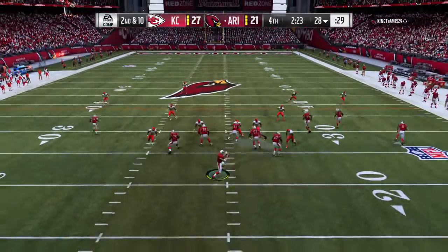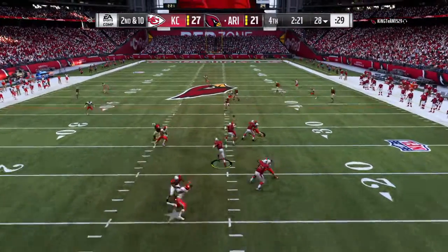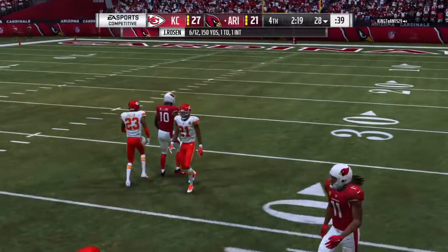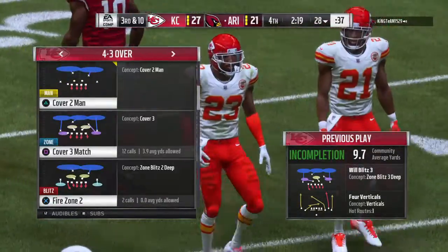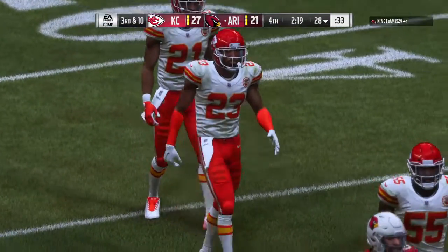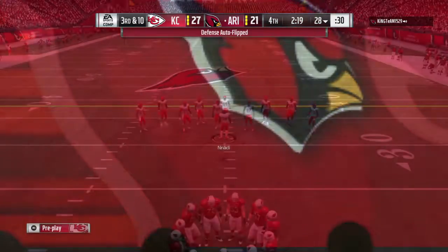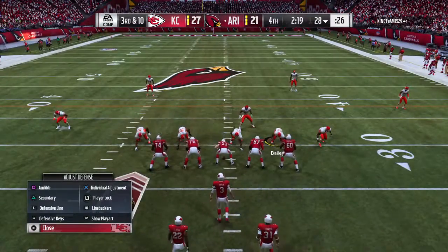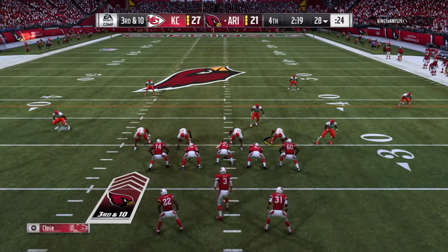2nd and 10, it's Rosen again. He's airing it out for Williams. And incomplete there. A nice hit, jars the ball free, and brings up 3rd down. Trying to erase that deficit all at once. One big shot. He took it. Unfortunately for him, incomplete. Big play coming up. Here's 3rd and 10. I would expect to see some pressure here.